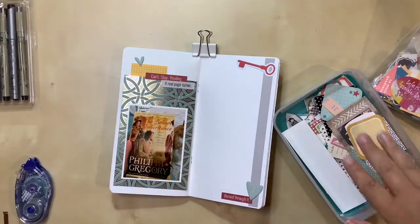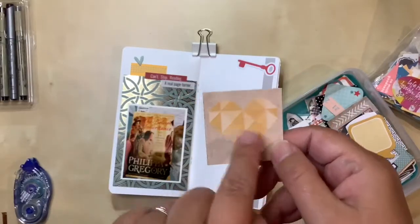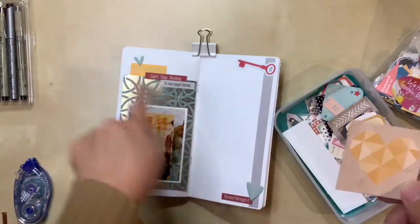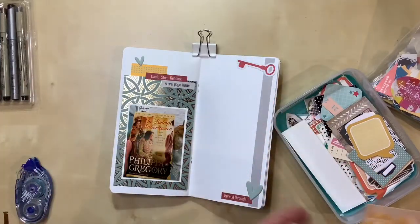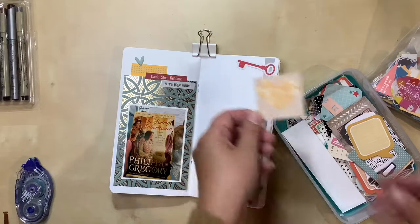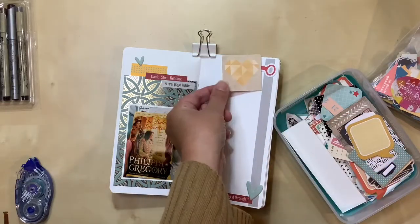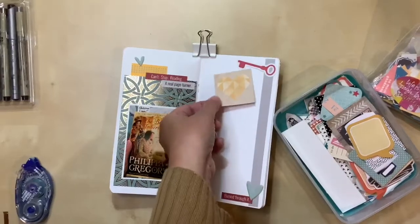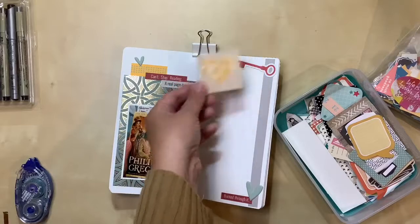When I went through the rest of the embellishments in here, I found this. This heart is kind of the perfect color, and I've got other hearts, so it goes. I did already glue down the key though. Now I'm kind of wishing I hadn't, so when I fussy cut this, I may see if I can pull this up a little bit and tuck it under there somehow, because I think it would look better than trying to overlap it this way instead. So I'll cut it out and see what happens.